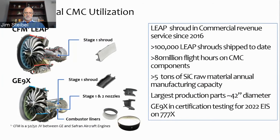Okay, so that's our commercial production applications. They're driving high volumes. If you move forward, please.